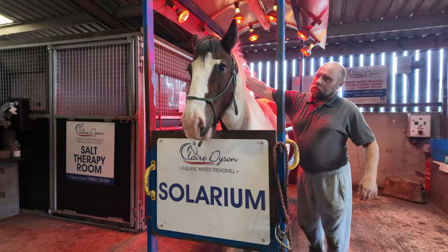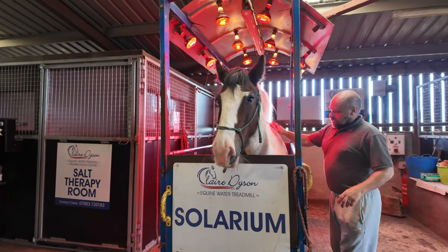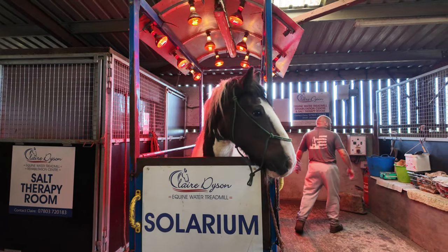But you can sort of see with her breathing, she's clearly worked hard on the treadmill. Well, just walking from the field up the track to get on the box, she was out of breath.